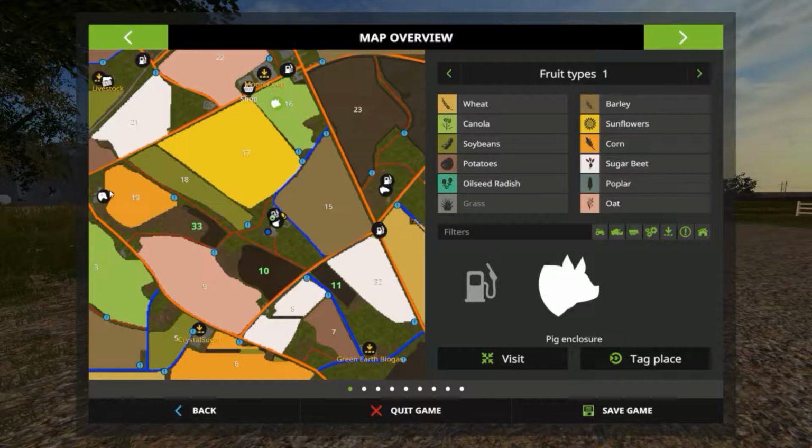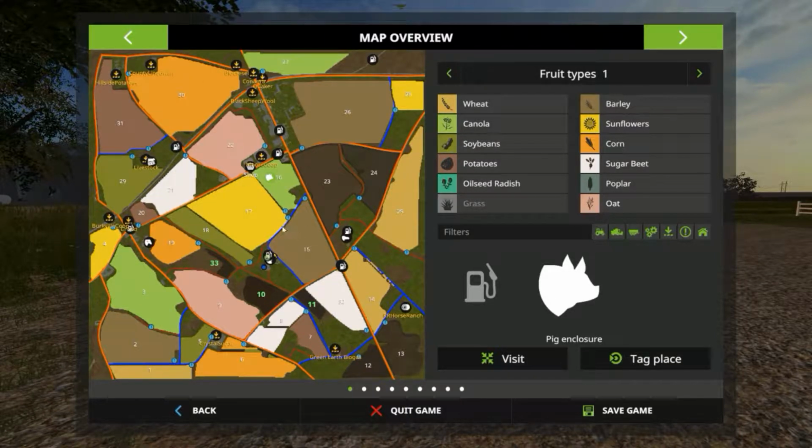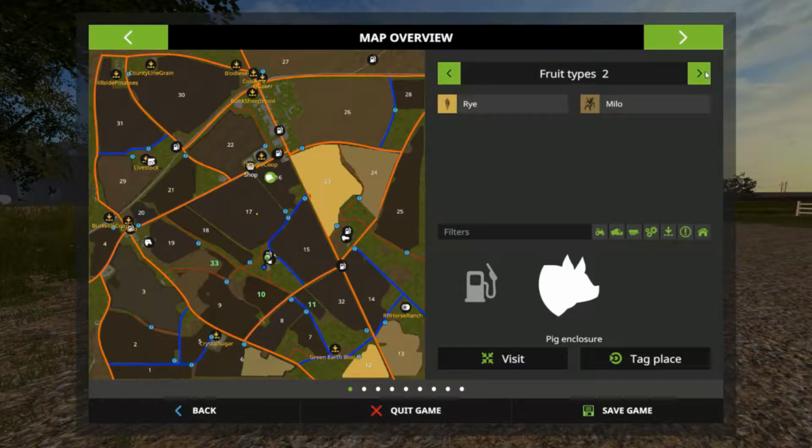Oh, here we go. There's the sheep. Here's the pigs. And here's the cows. All right, so it looks like this whole area here is our farm. And I'm sure we're going to be farming this area here, because I like that this is in the middle of the map, and then the rest of the things is surrounding. That's my favorite type of map. Farmer Bob likes things easy and simple.